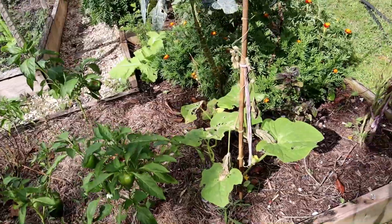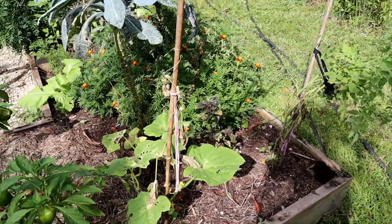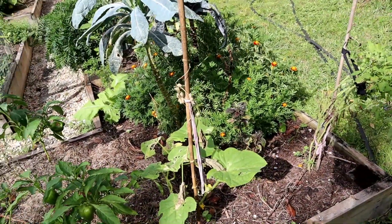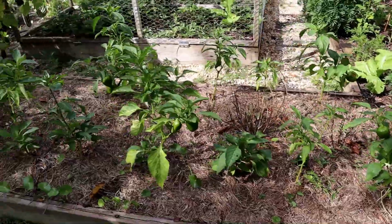Then there's another cucumber that I put down in here. Once again, a lot of pest pressure. I mean, it's getting eaten up pretty tough. More of the peppers. These are the peppers that I grew from seed.